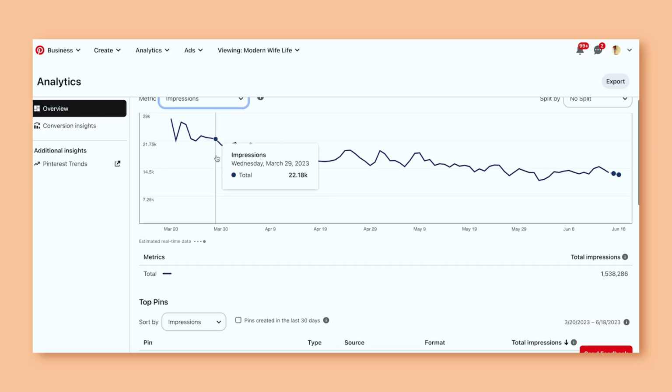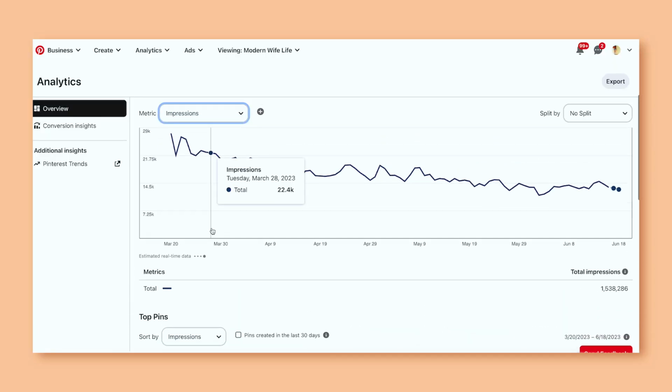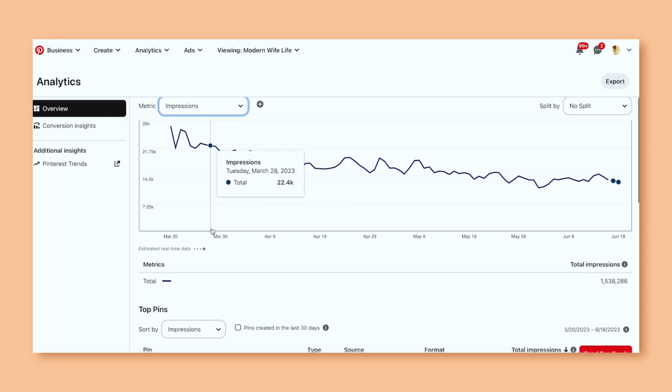But ultimately, we want to see which pins are working better. We're not just looking at overall impressions. We really want to see which specific pins are working, which listings are getting traffic from Pinterest. And then if you scroll down, you can see your top pins. I have pins that get over 100,000 impressions per month. It tells you a lot about where to focus your time when you're doing Pinterest and which listings to focus on.